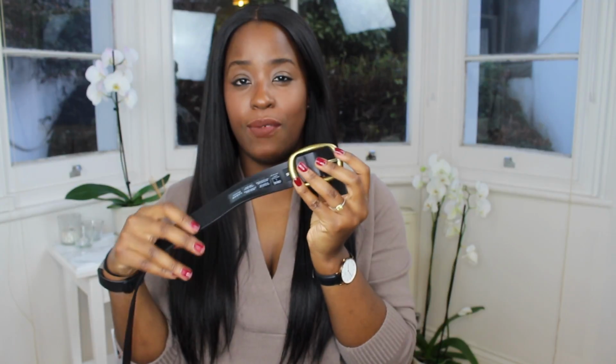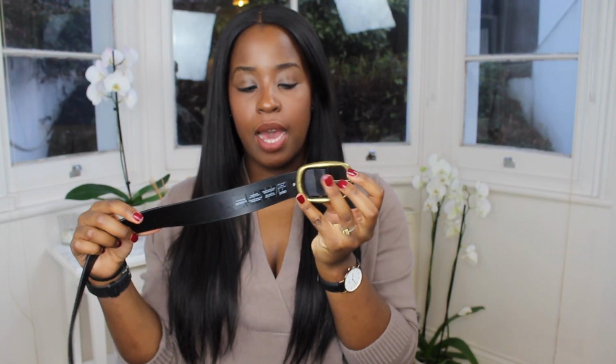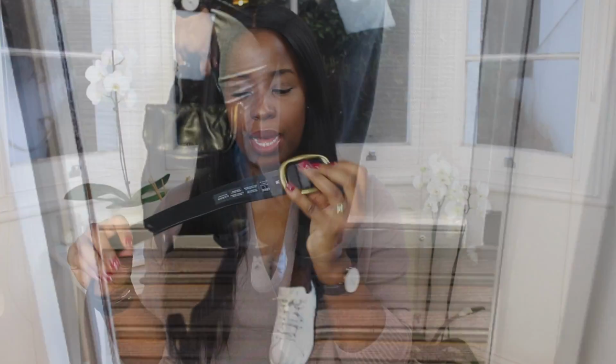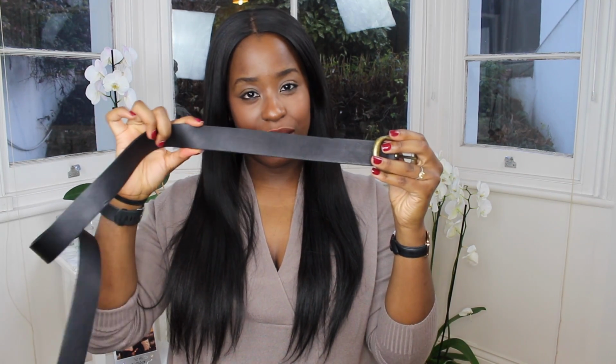I'm not sure if that picks up very well on camera. I love the shape of the buckle, and I've actually seen this on quite a few bloggers on Instagram as well. I thought it would be from somewhere else, a bit more premium, so I was really happy when I saw it was only £8. It's not leather, but I really like the quality of the belt and also the thickness of the strap.